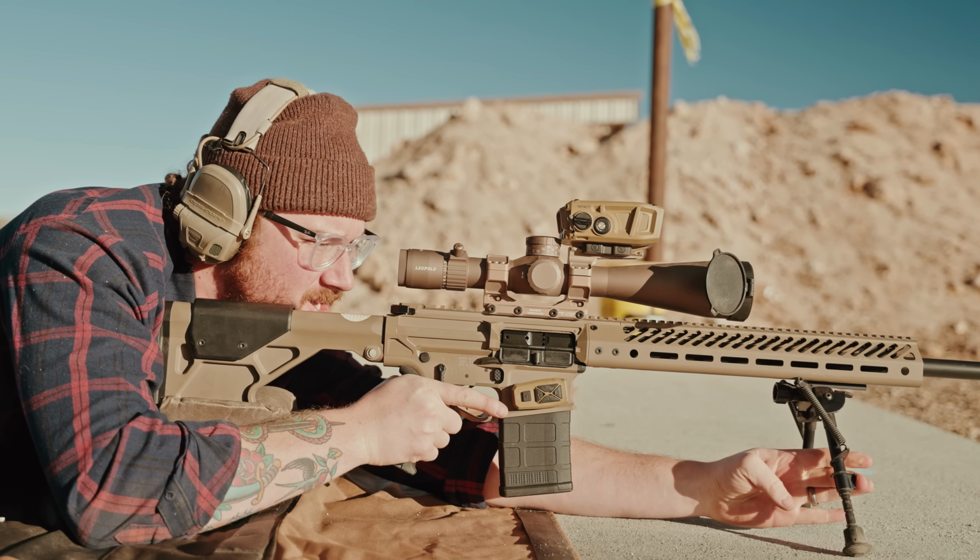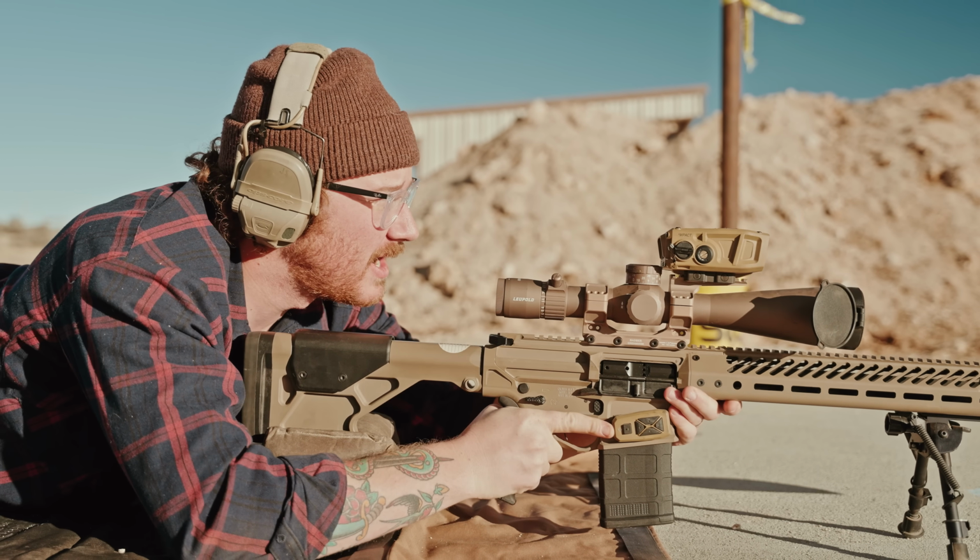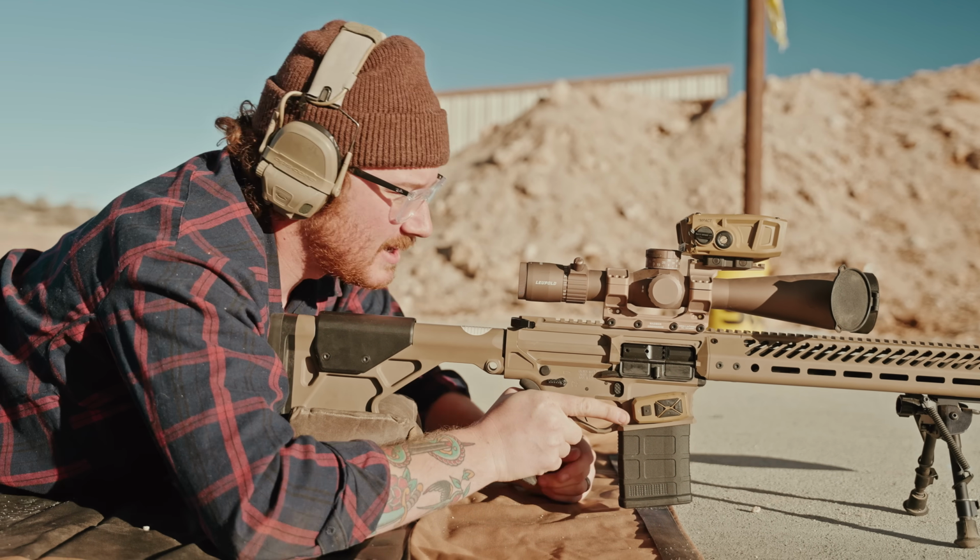So we're shooting the Federal Gold Medal Match 168. I'm not going to mess around with that Turkish stuff. That was about 1.52 MOA. So, damn it, I went too low.